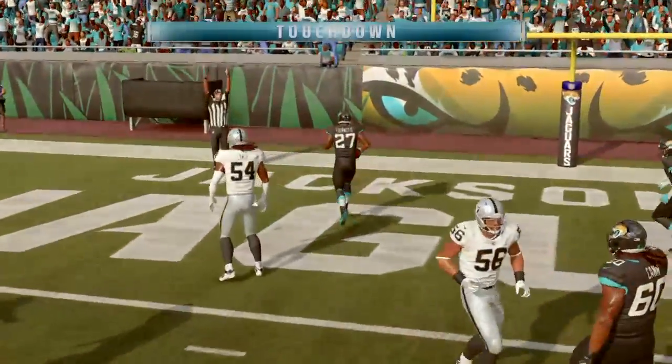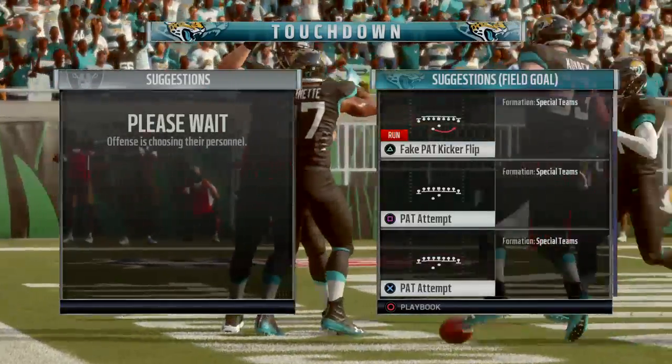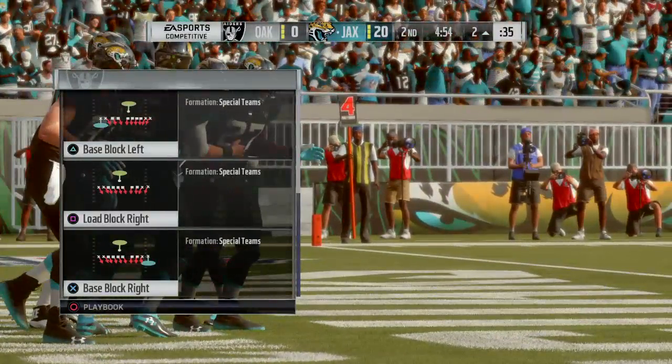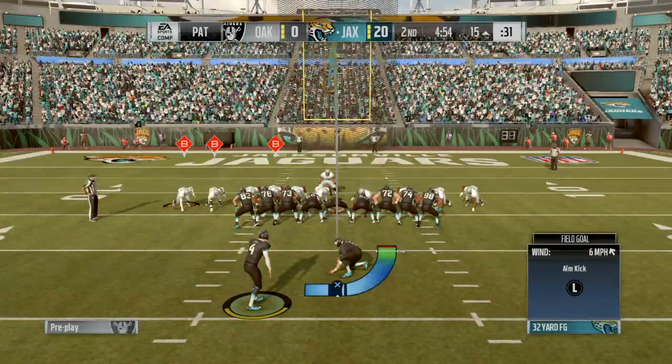And he'll take this one in for a Jags touchdown. A great play there. Taking it in from a yard out. And the Jaguars add 6 to their lead.